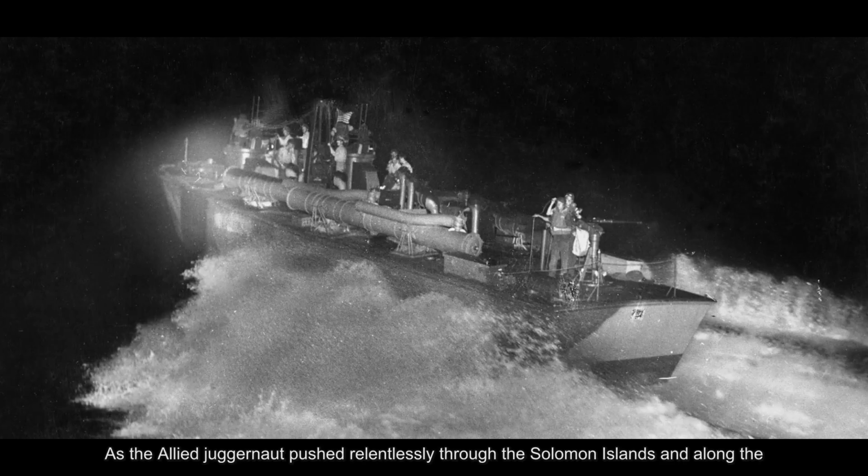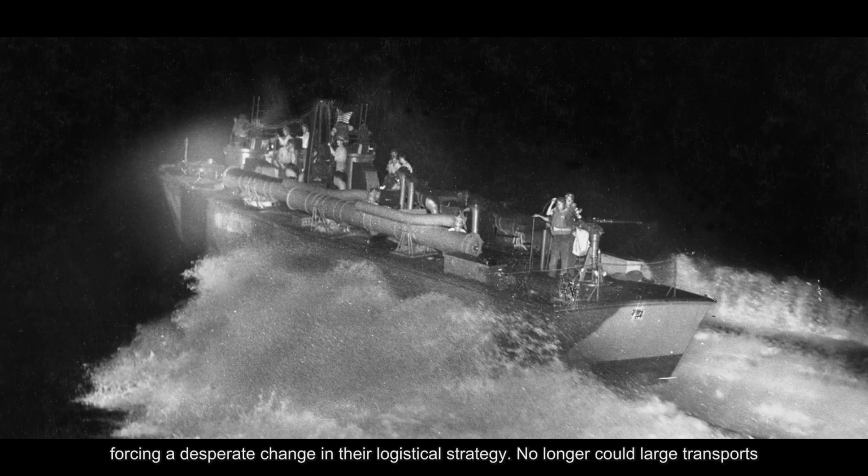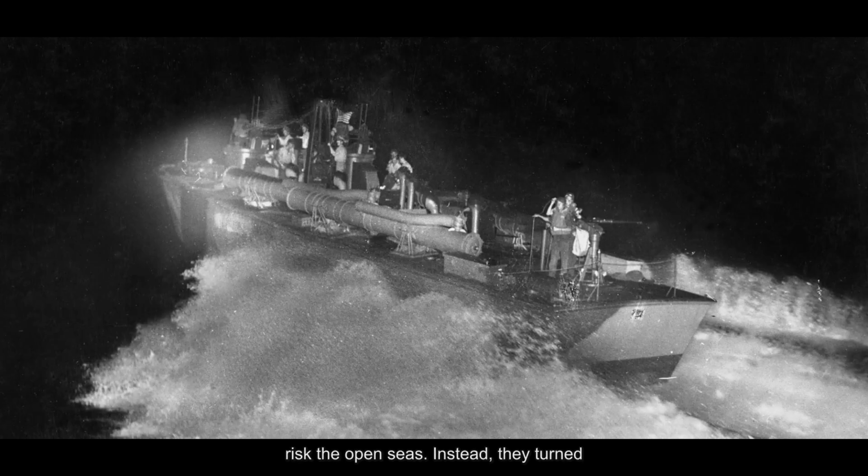As the Allied juggernaut pushed relentlessly through the Solomon Islands and along the New Guinea coastline in 1943, the nature of naval warfare subtly but significantly shifted. Japanese naval dominance, once unquestioned, had been eroded by decisive Allied victories, forcing a desperate change in their logistical strategy. No longer could large transports risk the open seas. Instead, they turned to the shadows, relying on coastal barges, often heavily armed and camouflaged, to ferry troops and supplies under the cloak of darkness.